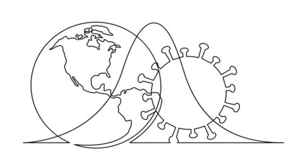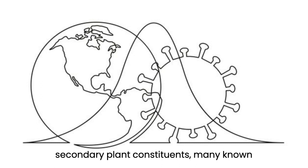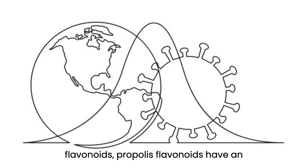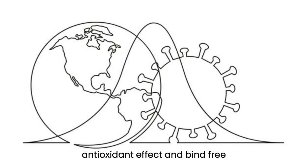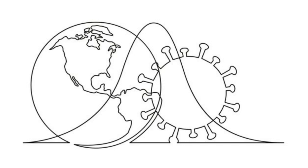Effect of propolis. Flavonoids are credited with the effects of propolis. Flavonoids are so-called secondary plant constituents, many known to benefit health. Like pollen flavonoids, propolis flavonoids have an antioxidant effect and bind free radicals. Many propolis flavonoids have an antibacterial effect. It is no exaggeration to say that propolis is the most potent natural antibiotic. Unlike regular antibiotics, no resistance is expected with various substances having antibiotic effects.